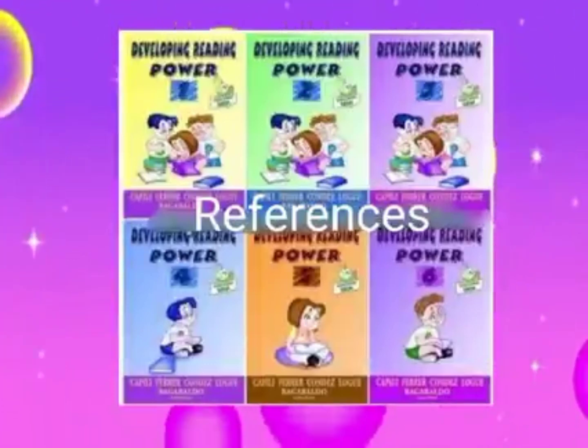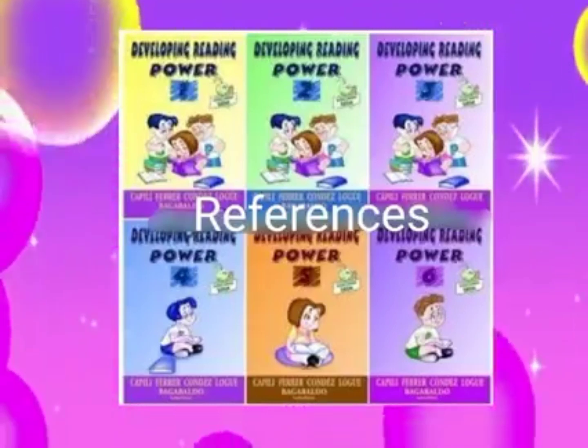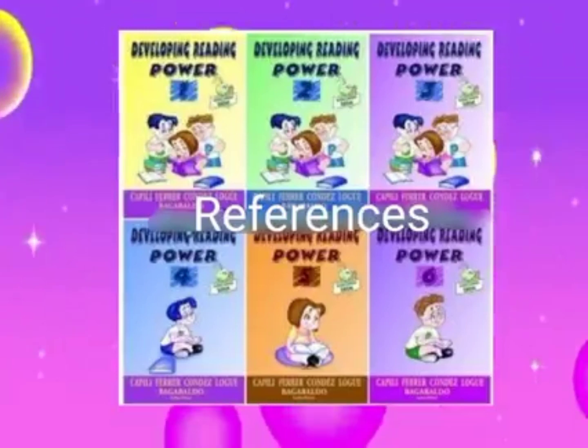Developing reading power. The reference that we used. Author by Anita A. Bagabaldo.